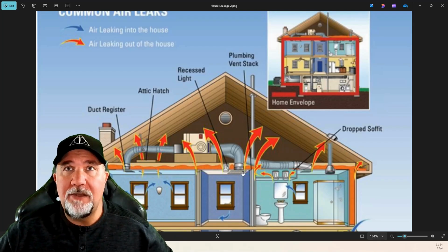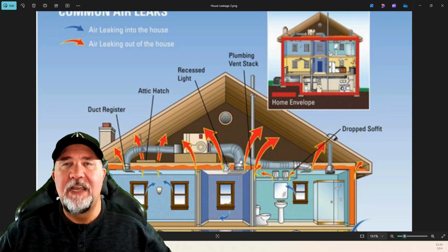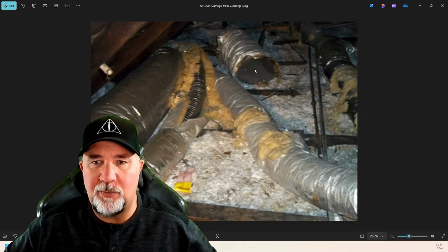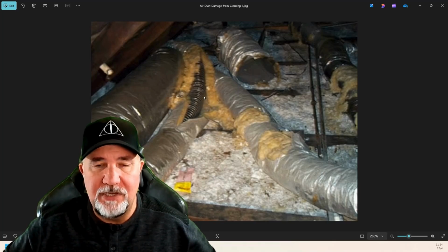But what if this filter's here and the air goes in, but the ductwork is extremely leaky? It has all kinds of issues with it. It looks like this. We've got all these loose fittings, we've got gaps, we've got holes, we've got all these problems in there.